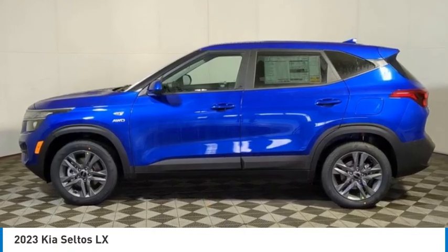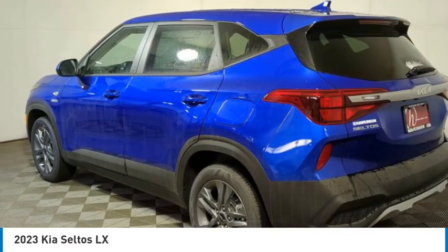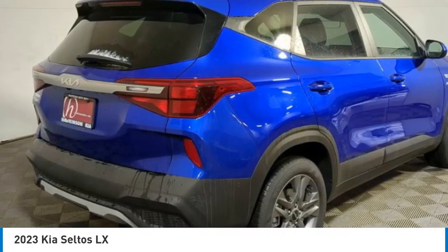Looking for the right vehicle? Check out the 2023 Seltos. The Kia Seltos is sure to stand out with its appealing front end.